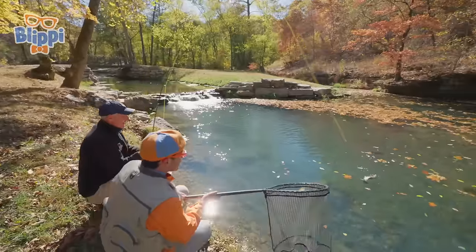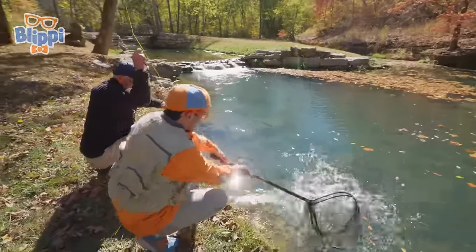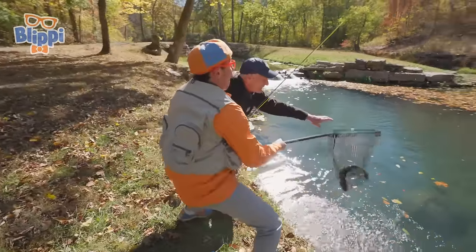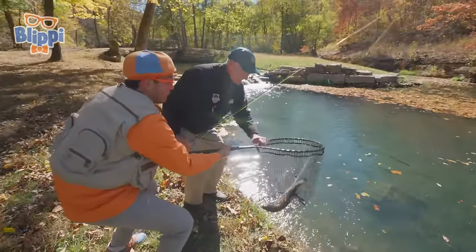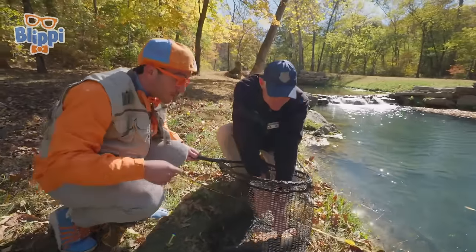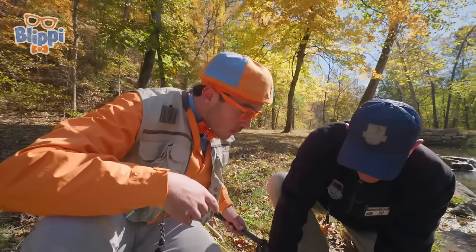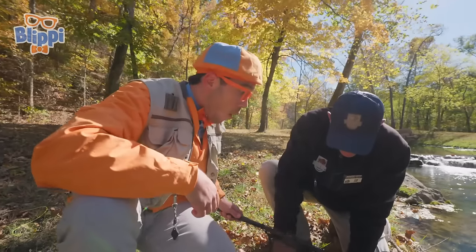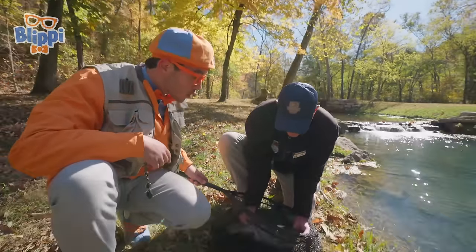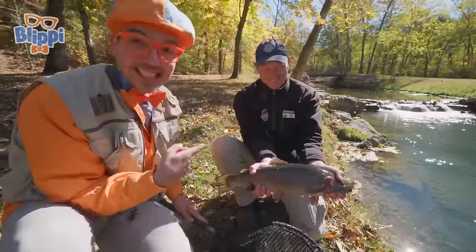Oh, look, he's tangled up in the line. He's coming in, though. You ready? Here you go. Hey, little fish. You got him. Oh, he's heavy. Check it out. Wow. Jim, how big is this fish? This fish is about 4 pounds or more. A 4 pound fish? Yeah, about 23 inches. 23 inches! Look at the size of this fish!